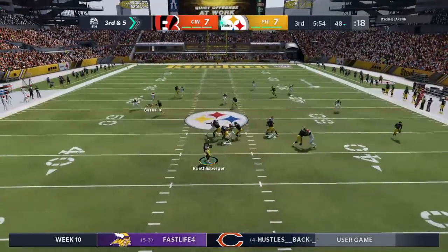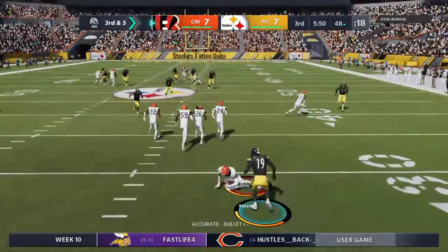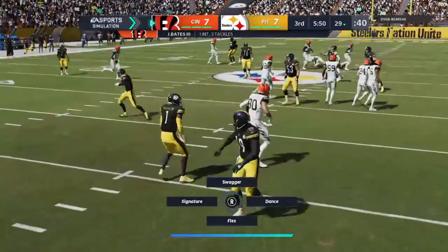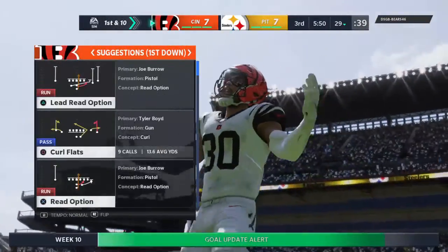Now it's Roethlisberger. Into heavy traffic, and it's intercepted. Picked up by Jesse Bates. And they will take over at the 29-yard line.